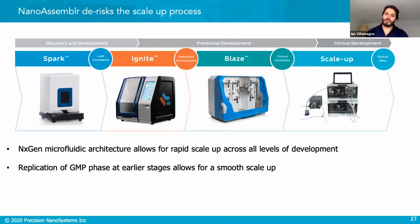Yeah, absolutely. So I think it is important to remember here, first and foremost, that across this line that you're seeing on this screen here, the NanoAssembler platform uses what is known as next-gen microfluidics. And so this microfluidic architecture is retained across the platform. It's the same in the Spark as it is in the Ignite, the Blaze, and that GMP system. It does change in terms of geometric scale, which is what next-gen microfluidics allows you to do. It allows you to scale it geometrically, which enables that rapid scale-up.